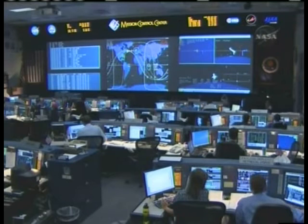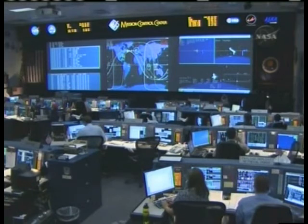This is Mission Control Houston, standing by here on NASA television for replays of the launch of the Space Shuttle Endeavour and expecting the post-launch news conference around the top of the hour at 6 p.m. Central Time.